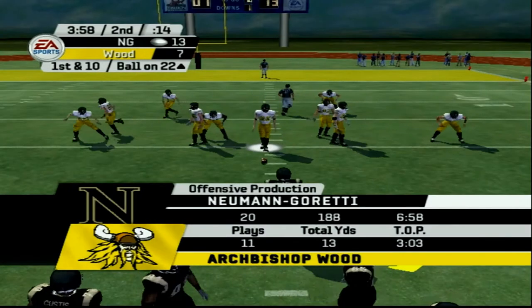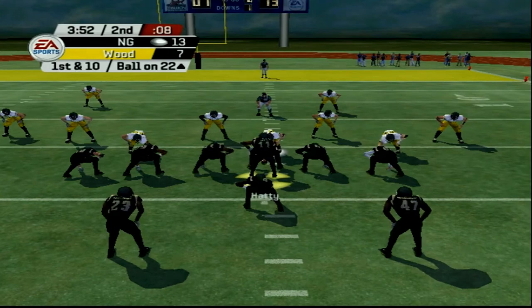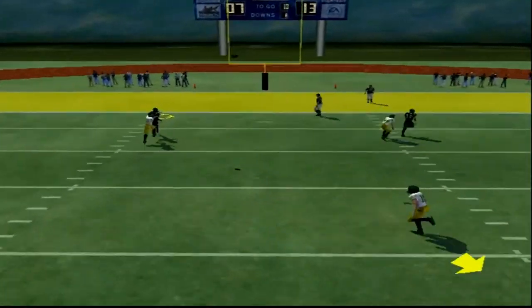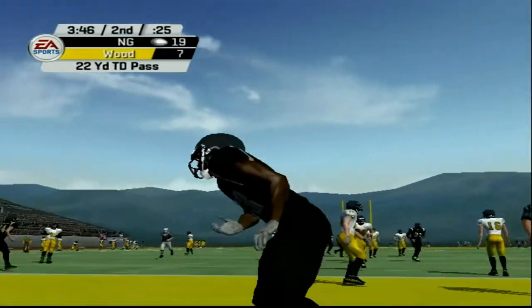First and 10. This is the 5th play of this drive. They'll line up in the wishbone. He drops back. Looking. Comes across the middle. Someone got a hand on it. And he's in the end zone. Touchdown. Spectacular play by the halfback.